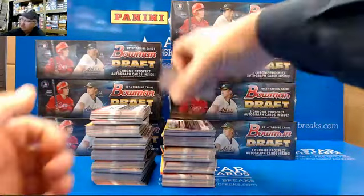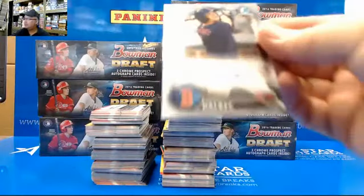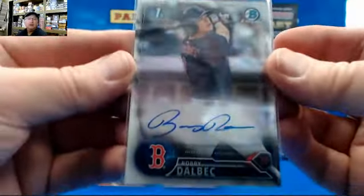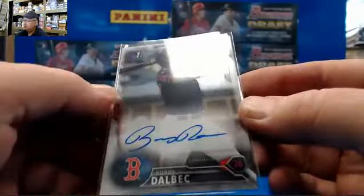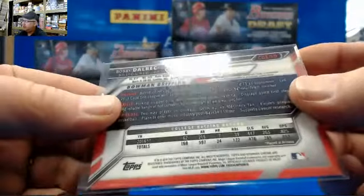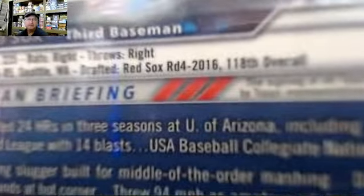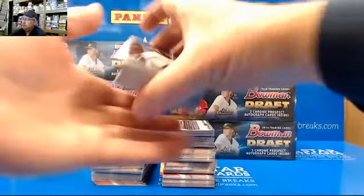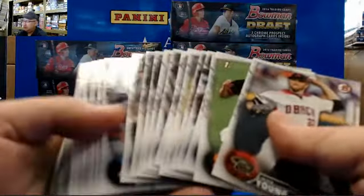All right, first box. First autograph, Bobby Dalbec for the Atlanta Braves. Nice, good, clean auto. And he was Red Sox, fourth round, 2016, 118th overall. Refractor of Marcos Diplin, Jimmy Lambert.